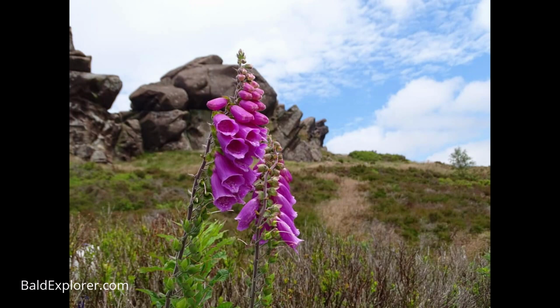And finally, we have from Sue Blount an image she took at the Roaches. Oh, wait a minute. Ramshaw Rocks and Hen Cloud. Roaches, that rings a bell. Where is the Roaches? What part of the world is the Roaches? I think it was the Peak District. Oh, yes, in that district full of peaks, and all those rocks. Oh, yes, the Roaches in the Peak District, of course.